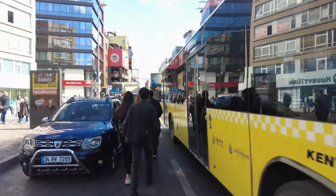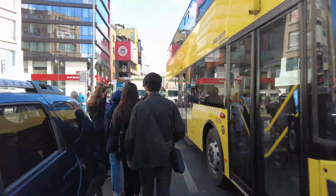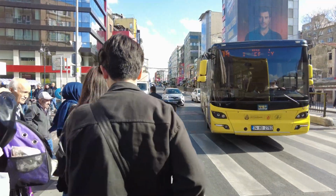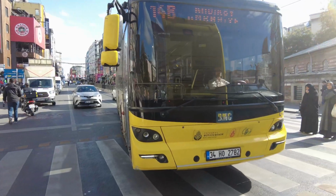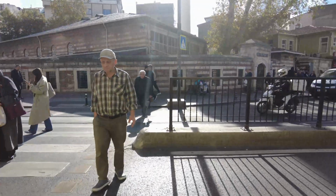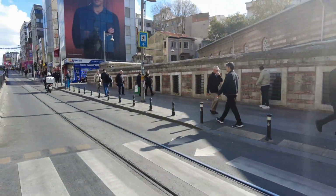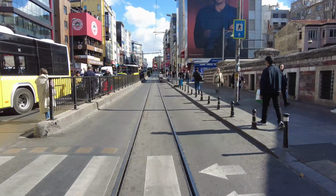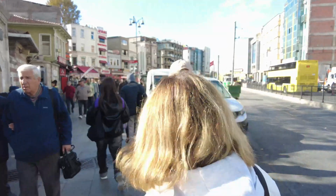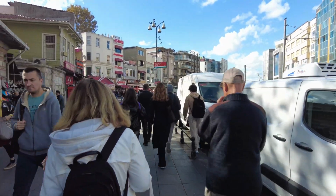But look at the city. Hopefully you can feel the volume of traffic and how much of a big city it is. Look at this. Not easy to move here, honestly. Traffic is mad. Hopefully we're going the right way to Balık Market.